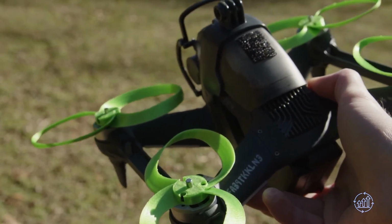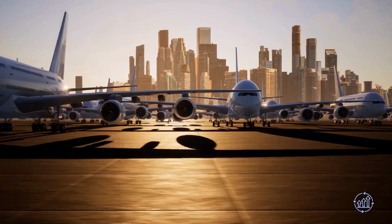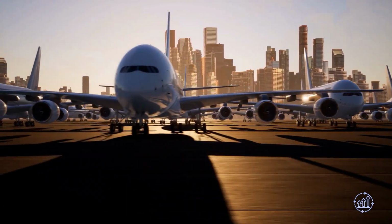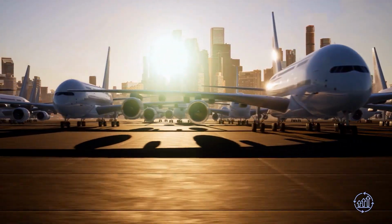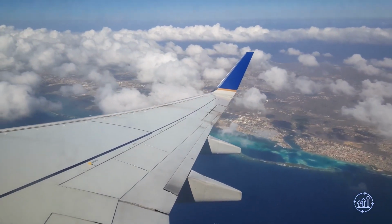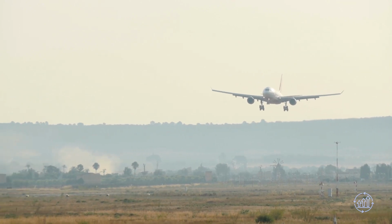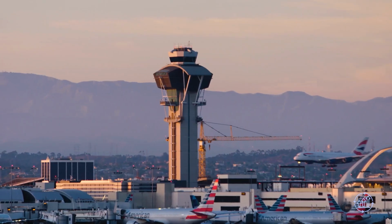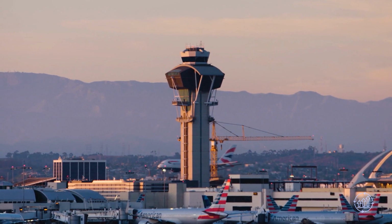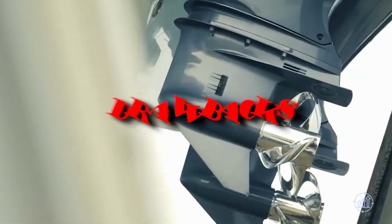Beyond UAM, these quiet propellers hold potential for diverse aviation applications, including commercial airliners and military aircraft, where their noise reduction benefits can enhance passenger comfort while mitigating the environmental impact of air travel. Moreover, they offer an appealing alternative for industrial and infrastructure inspections as well as agriculture monitoring, broadening their scope and impact across various sectors. Drawbacks.